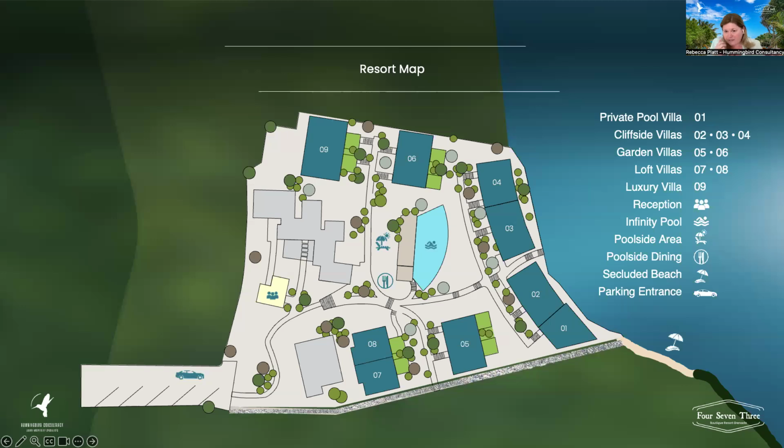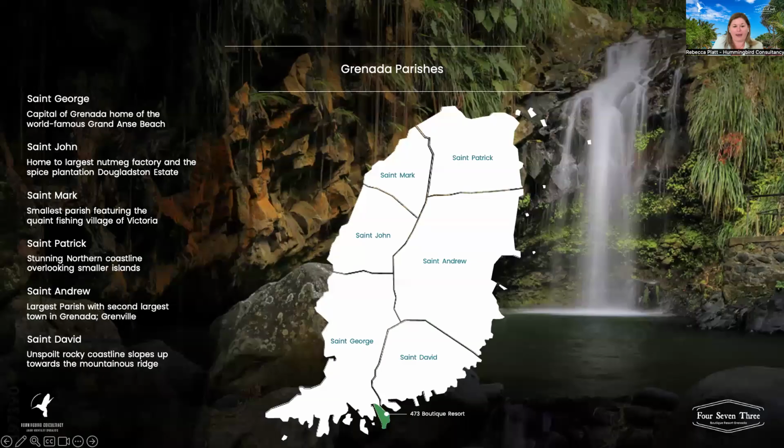The question I'm being asked is about Grand Anse, which is about 20 minutes away. Looking at the map, where you see the wording of St. George, just below that, the indent there, that whole area is the main area of Grand Anse. That's the big tourist area, with lots of bars and restaurants, and the larger chain hotels are in this area as well.